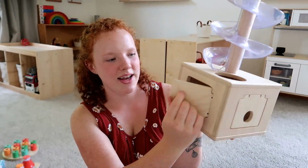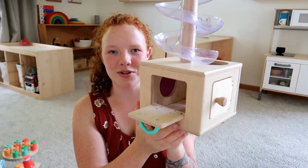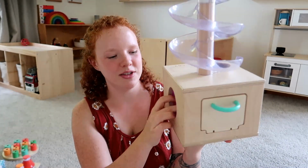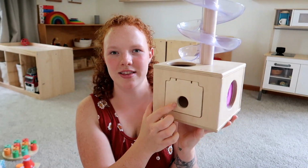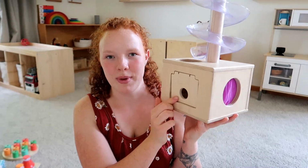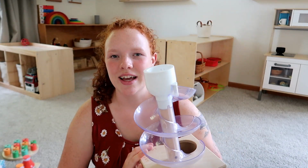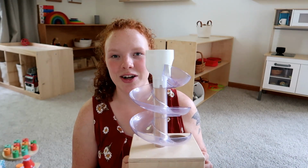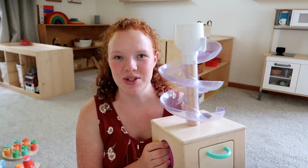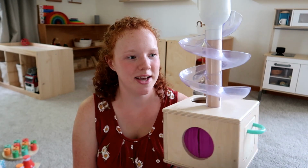And then each side has a different way to open. So this one has a little door. This one has a drop-down door. This one is a material thing to reach into. And this one opens upwards. My baby loves this. He's loved this since he could sit up, pretty much. And again, my older son still will reach for this sometimes. So this is on our shelf a lot between the ages of about 6 months until, I guess, four, because it's really been on and off this whole entire time.